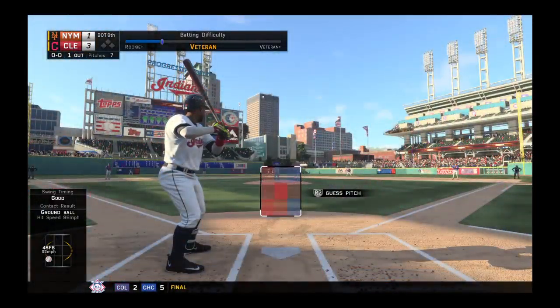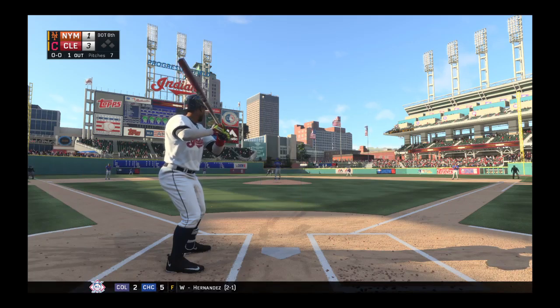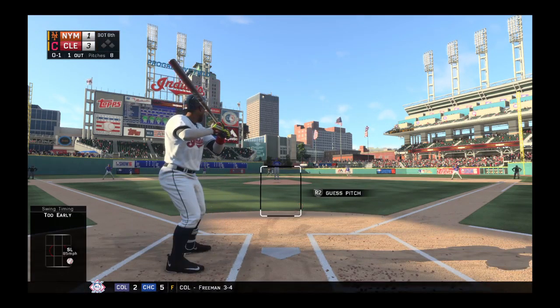Rajai Davis will stand in. They've done a good job keeping him off base at the top of the lineup. He's 0 for 3 thus far. First pitch hack in here, and that's the first strike. 8th inning of this low-scoring affair.